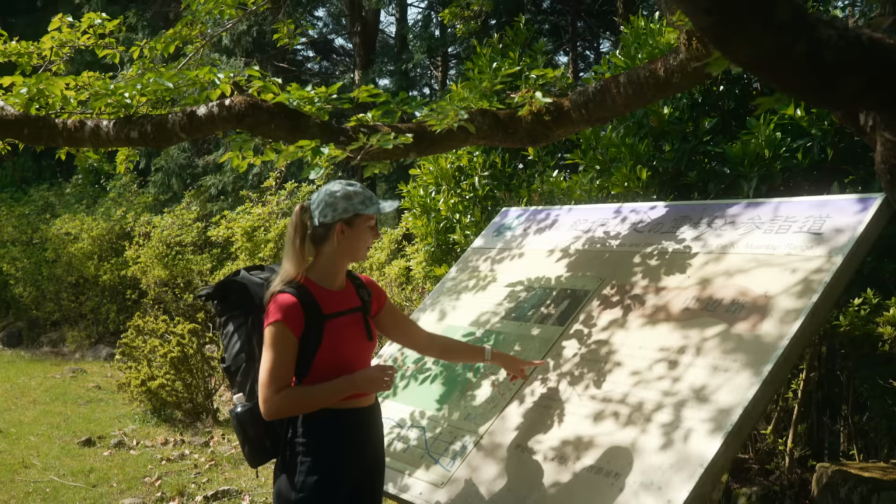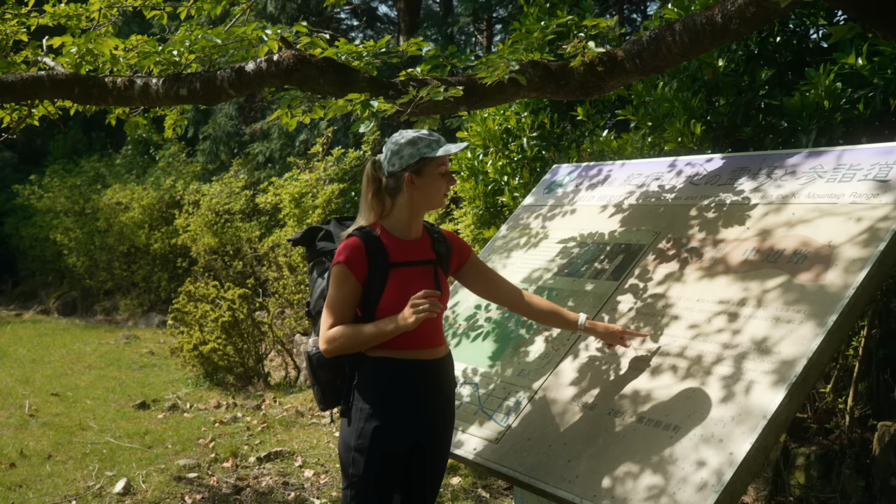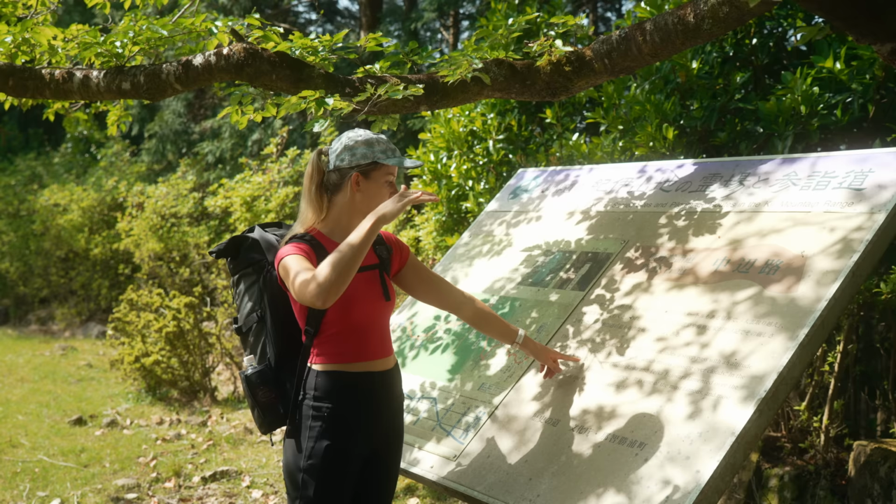So we just found a sign, and that is saying that the route from here to Koguchi, the place where we have to go, is called the Hongju-cho, and it's a really steep pass with an altitude of 800 meters, the most difficult part of this whole Kumano Kodo. And the pass itself is called the Okumotori-gu, which means passing over clouds.